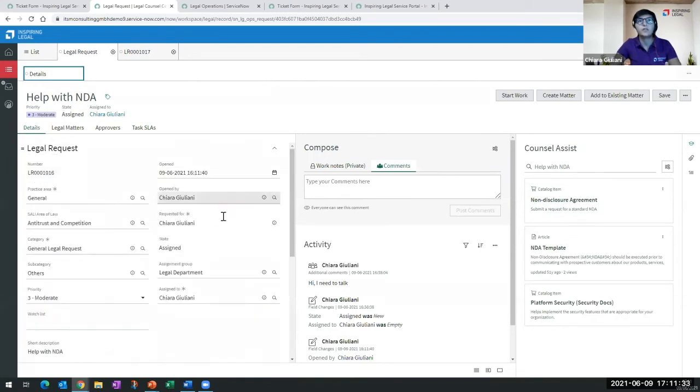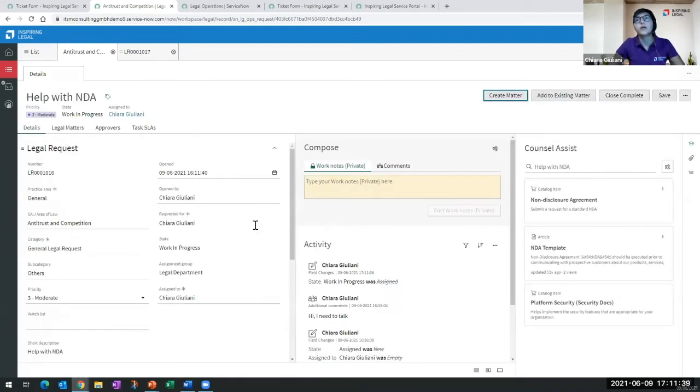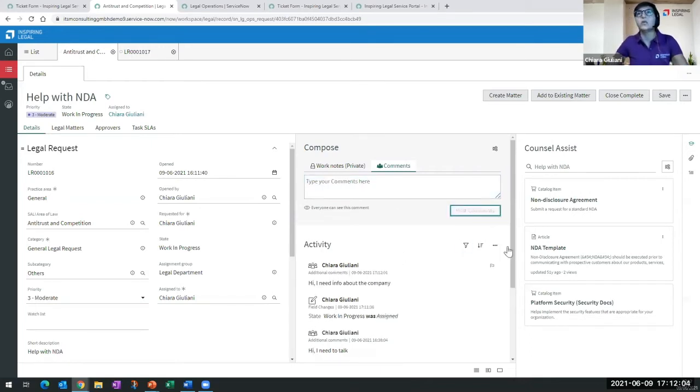Therefore, after I have assigned the task to myself, I will start working, and I am able to communicate with my team through work notes, that are private notes that can be only visible to the team that is working on the matter, and comments, that instead will be published to the request that we have open. In this case, I will post a comment. I need info about the company, and I'm able to post, and this comment will be then visible to the business requester in the portal.